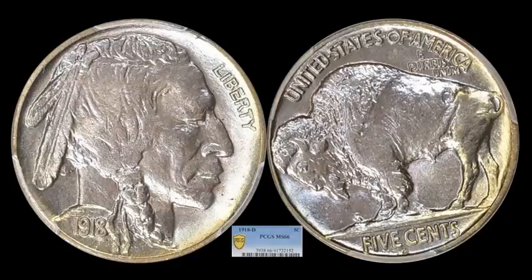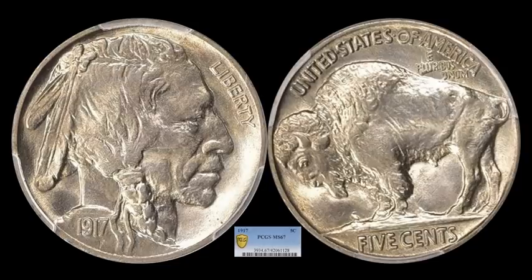Great Collections is doing that again this week. And this one, my friends, sold for $5,906.25. This is a good looking coin right here.